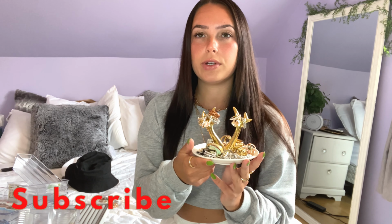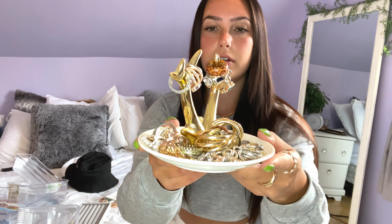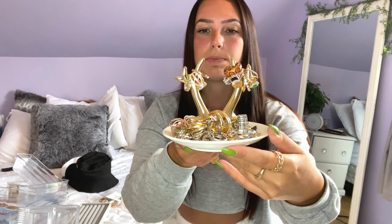This is what all my jewelry is on so far. As you can see, it's getting really cluttered. This was actually meant to just be for rings, but now it's cluttered with rings, earrings, all this stuff that it wasn't meant for. So the first and easiest thing that I want to do is just organize all the rings that I just bought recently before I go and look through all my other jewelry. So let's just get this out of the way first.